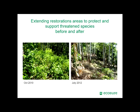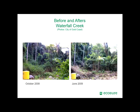One of the great other advantages of doing these larger scale projects is on this site, through a lot of large scale weed control, fuel reduction has been significantly reduced. So the threat of wildfire through these areas was a massive threat to not only the sensitive ecosystems on this site, but areas around it.